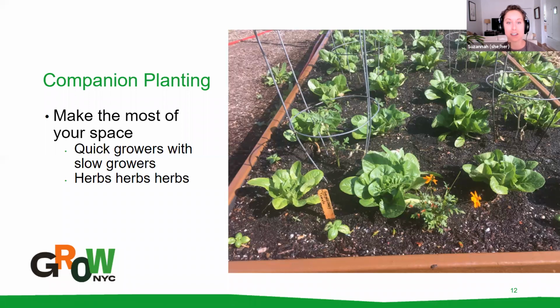And one more thing on making the most of your space is to harvest in a way that encourages the plants to keep growing, that will leave the crops that you have that are producing well in the garden for longer. So for leafy greens and some herbs like parsley and cilantro, harvesting from the outside in will tell the plant to keep growing and keep maturing.